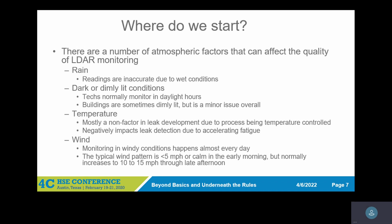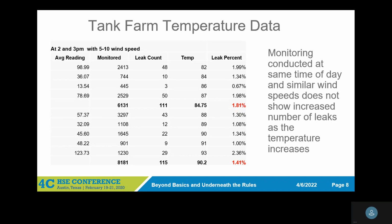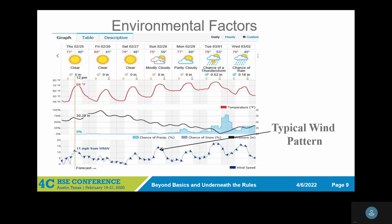It dilutes your sample, and I've done a number of studies. Here's that tank farm data. So yeah, I compared like 84 degrees to 9 degrees. I'm going to redo that. I'm going to get some data from up north. But for small variations in temperature, I can say it does not make a difference, based on this particular study. I will redo all that.